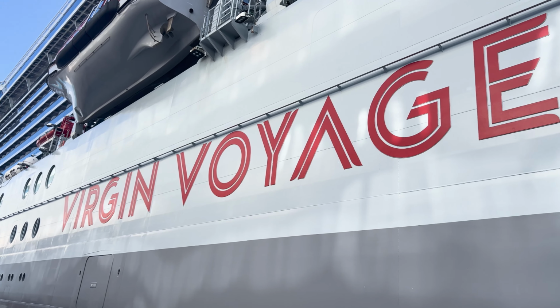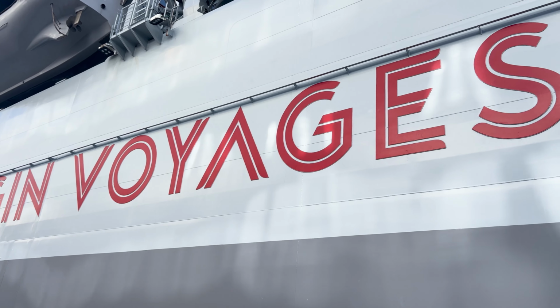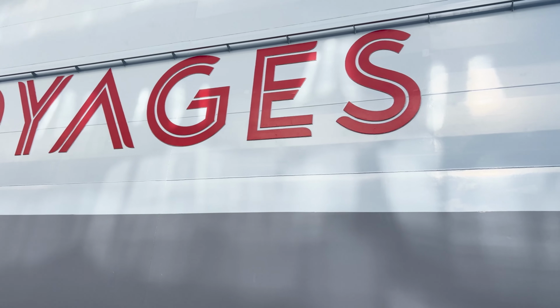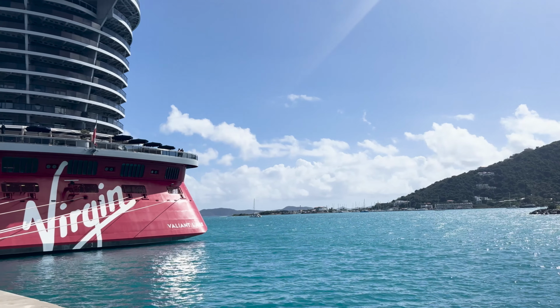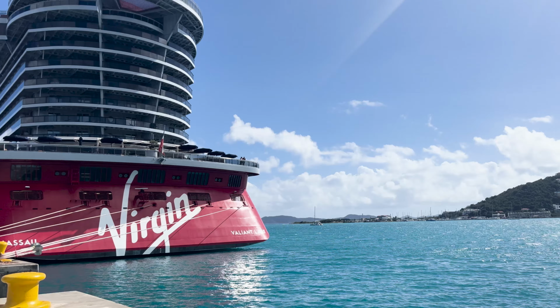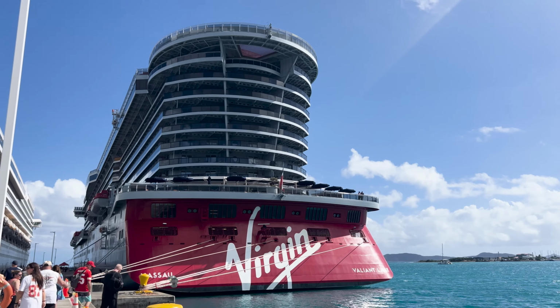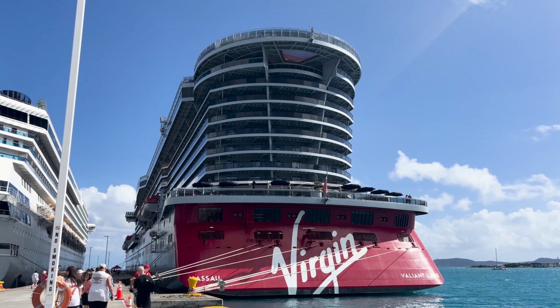I recently cruised on Virgin's The Valiant Lady with my husband and my parents. This was a 7-night cruise out of San Juan, Puerto Rico, and this was our first time on this beautiful ship. If you want to hear all about our sweet sailing and what we did during this Southern Caribbean itinerary, please keep watching.